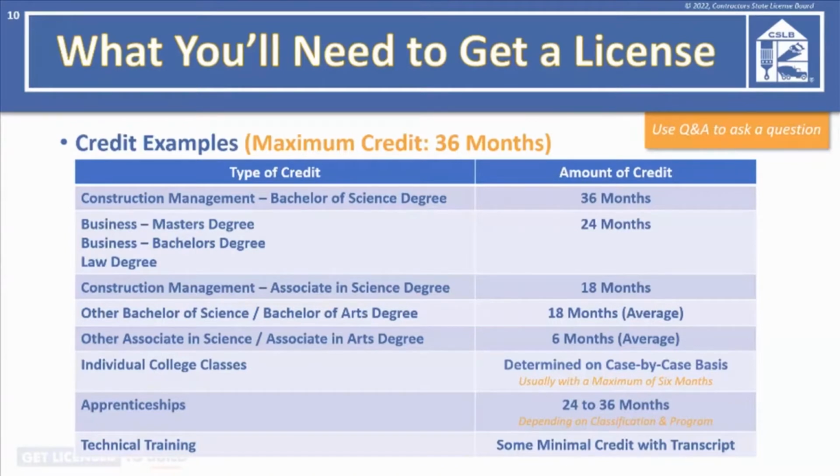Apprenticeship completion certificates will get you 24 to 36 months, depending on the classification of the program. For example, a sheet metal worker apprenticeship gets you 24 months credit for the C20 HVAC and C43 sheet metal classifications only. A lineman apprenticeship gets you 36 months in C7 low voltage and C10 electrical classifications only. If you have transcripts for other technical training you've taken, you might be able to get some minimal credits as well. Again, don't use your education credits to try and squeak by the 4 years or 48 months requirement.